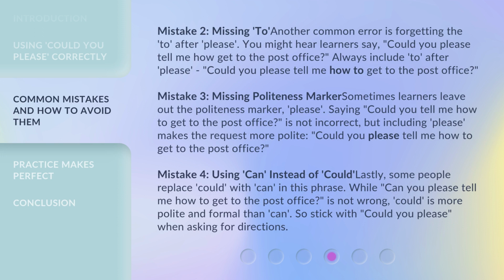Mistake 2. Missing to. Another common error is forgetting the to after please. You might hear learners say, "Could you please tell me how get to the post office?" Always include to after please. "Could you please tell me how to get to the post office?"